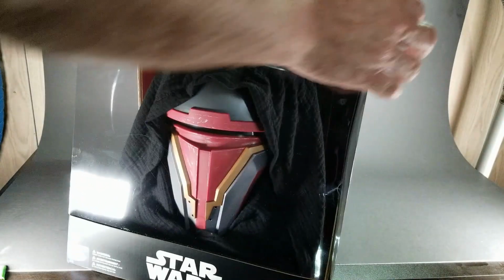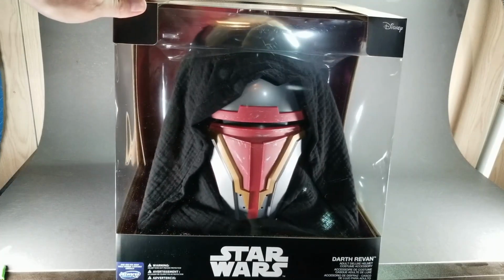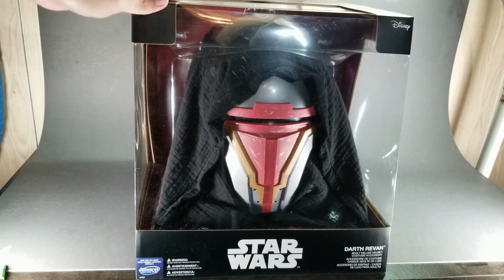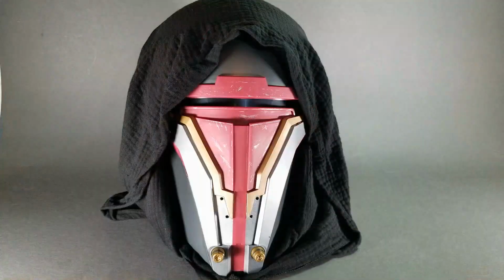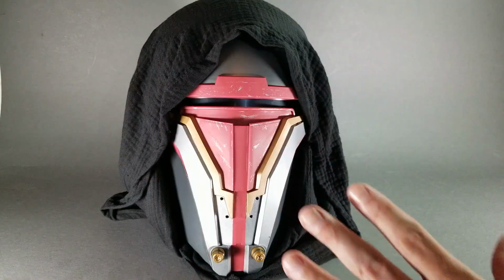So let's just get this thing out, because in the box, as you can see, it's really taxing the size limitations of what is supposed to be my figure review table. So let's take a look. Okay, so this is one of the best packed helmets that I've ever received.